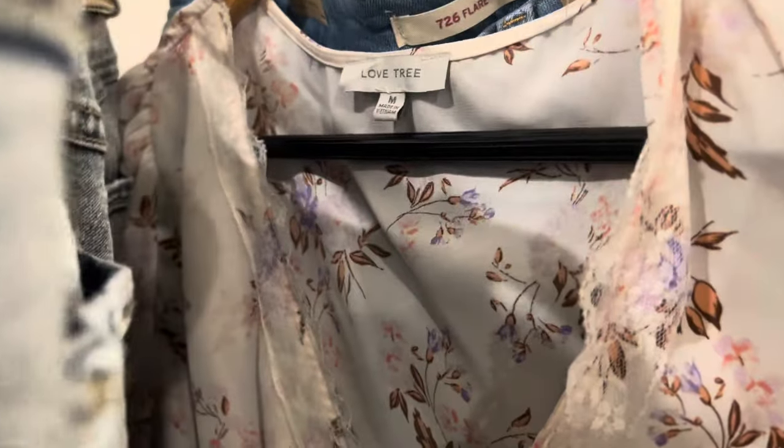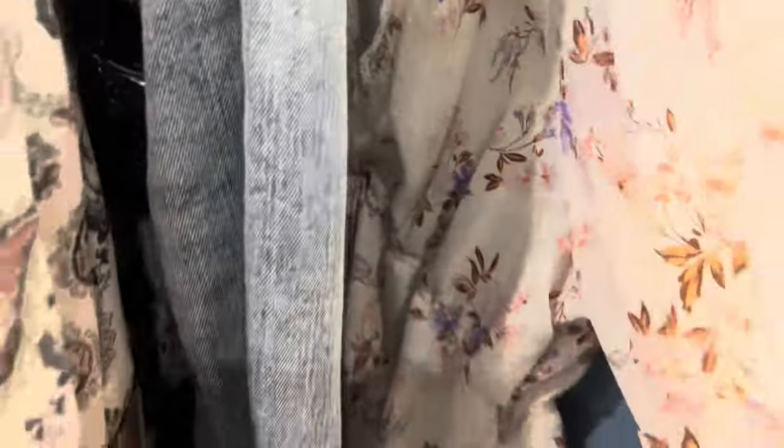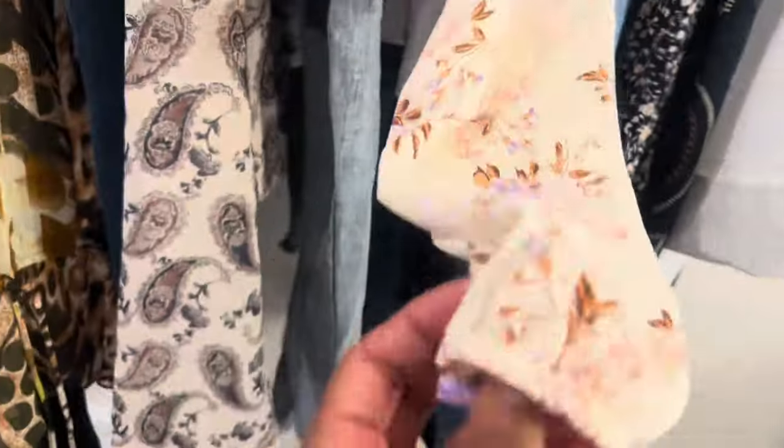This shirt came from Versona in a size medium. This was on the clearance rack for $12.99 at the time, I believe. It has the scrunchy sleeves. It's a little bit cropped. It has the elastic at the waist where you can tie, very dainty.